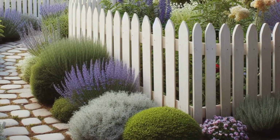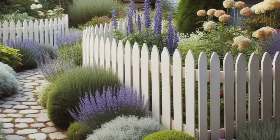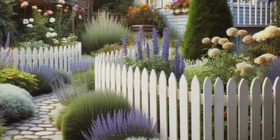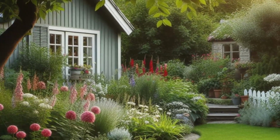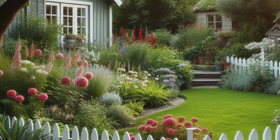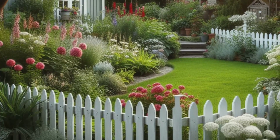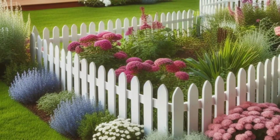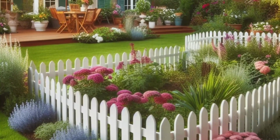Step into the cozy embrace of cottage style in your backyard with picket fence edging, where white wooden picket fences elegantly frame the borders of your flower beds. This classic and timeless concept infuses your landscape with a touch of nostalgia, whisking you away to the idyllic charm of a countryside cottage garden. Picture perfect for creating a warm and inviting atmosphere, it's like bringing a piece of pastoral paradise right into your own backyard. So, grab those picket fences, channel your inner country dweller, and let's transform your outdoor space into a haven of rustic elegance and timeless beauty.